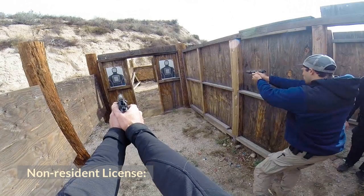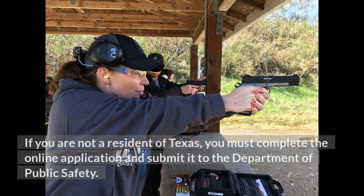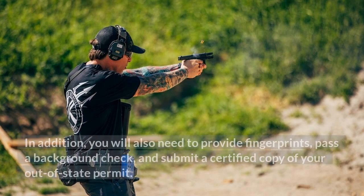Non-resident license. If you are not a resident of Texas, you must complete the online application and submit it to the Department of Public Safety. In addition, you will also need to provide fingerprints, pass a background check, and submit a certified copy of your out-of-state permit.